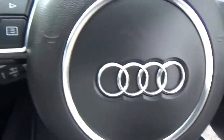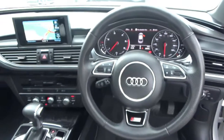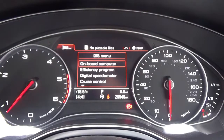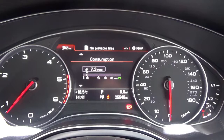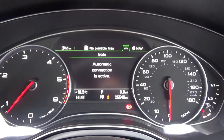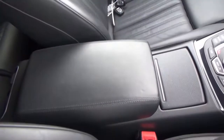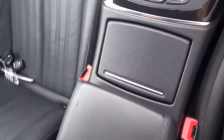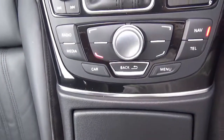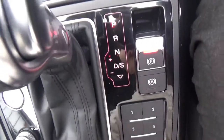Current speedo reading is 25,546. Heated front seats, as well as electric front seats. Now the driver has a three-way memory seat. Cruise control, automatic headlamps. Standard then throughout, obviously you've got the leather trimmed S-line embossed steering wheel, multifunction steering wheel with voice activation. You can do everything as I'm driving along on the steering.